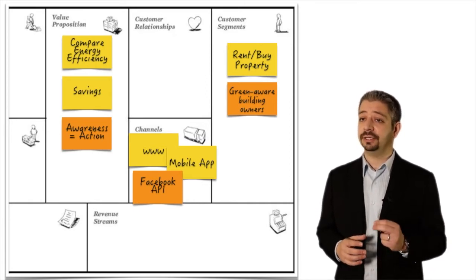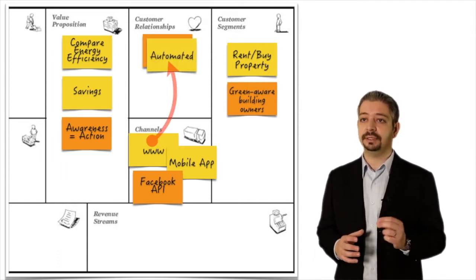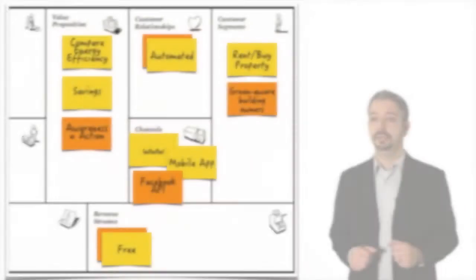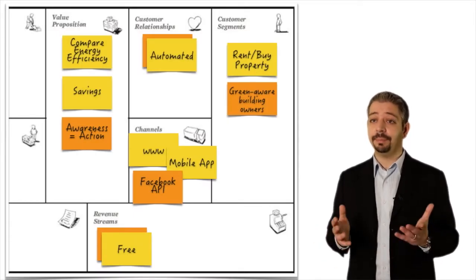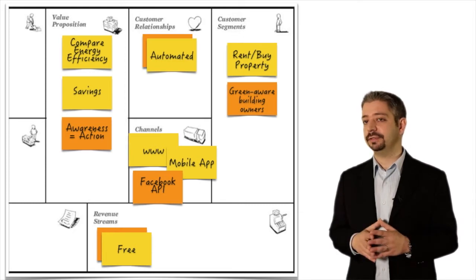Now let's look at the customer relationships. So far, they have been automated, since users simply access ENERMAP's website for instant information, all of which is absolutely free for both customer segments. All this sounds great, but ENERMAP's business model still doesn't have a paying customer. What it has is users. So let's see, who would actually pay for this service?